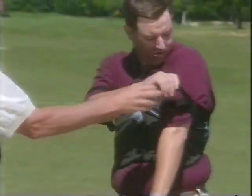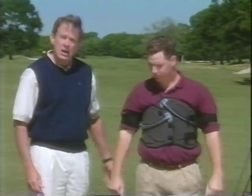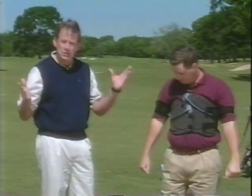Clay, why don't you adjust that to where it feels comfortable for you? So that's how easy it is to put on one of these swing jackets. You can do it yourself.